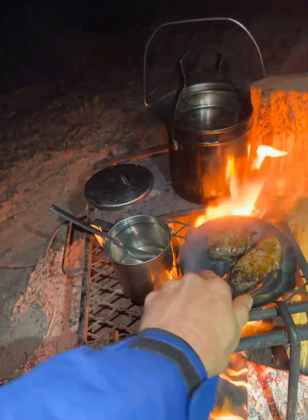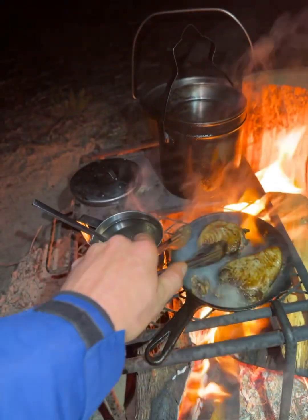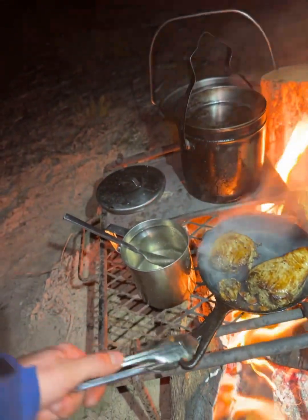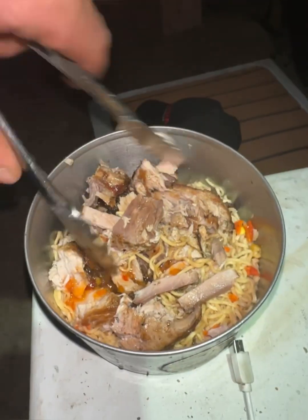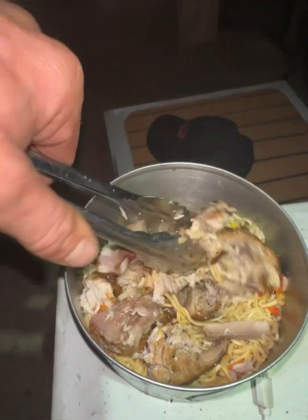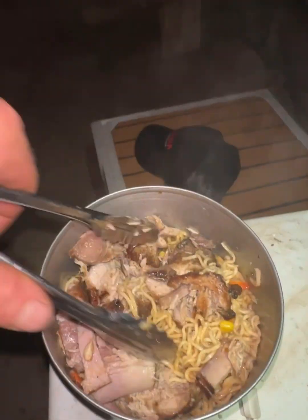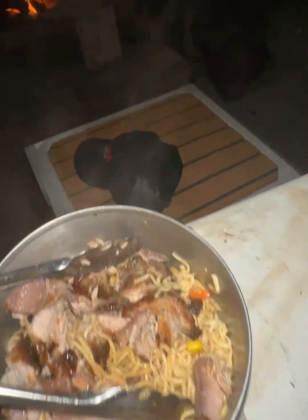Tuna I landed the other day. Beautiful little cast iron fry pan. Righto, this is what I've managed to conjure up. Bit of chili sauce, bit of soy sauce, bit of fresh tuna, some tuna noodles, whatever they put in that. Anyway, let's give it a crack. Yeah, this stuff's bloody delicious. Me as a kid would have never liked this.